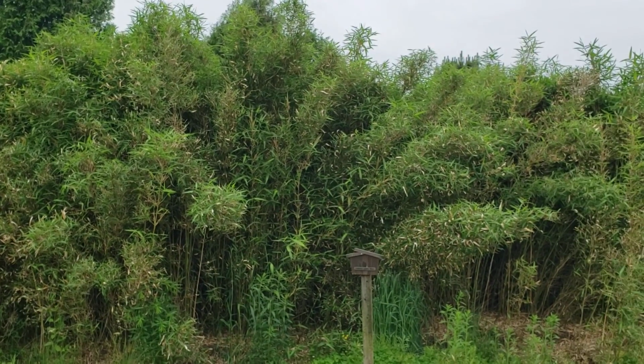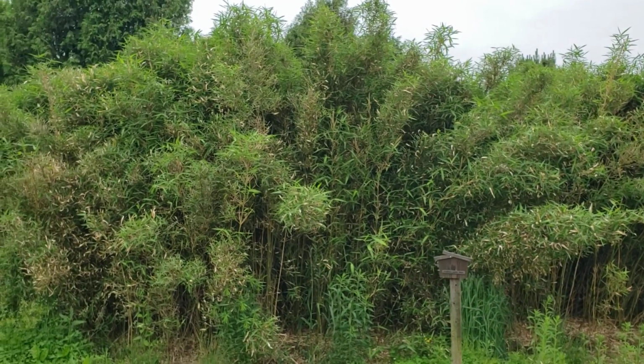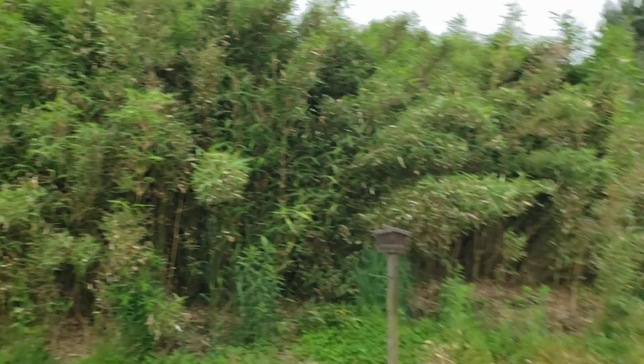I used to have tecta, but it unfortunately died out, which I heard is common to the species, that it is short-lived, apparently. But that has been a look here at the Macon clone of our native Arundinaria gigantea. It's called also river cane and all kinds of things.